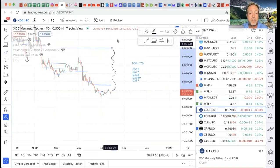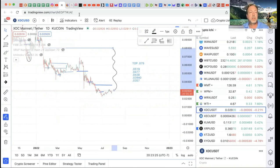Now, I don't set my take profit above it because I think usually what happens is when it hits, like it did right there, it hits it, and then it goes right back down. It hit this one right there, and then it went right back down. Okay, so let's do some calculations.